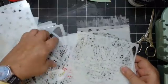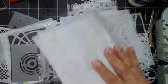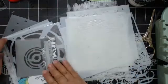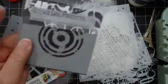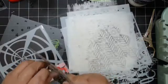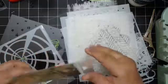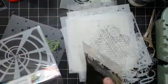All right, so we have that. That. That. I have those. I'm going to open up this little one. It'll be cute on the round one. This is a stencil girl. I think this is sets. Set after stencil. There's that one. And I'll take out this one.